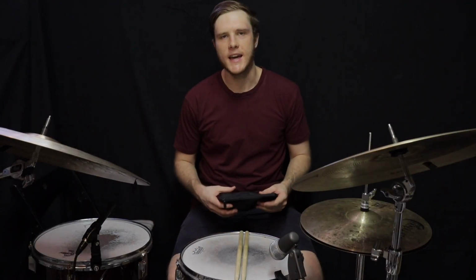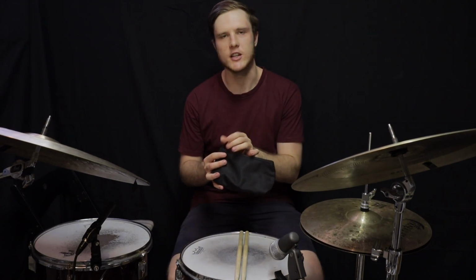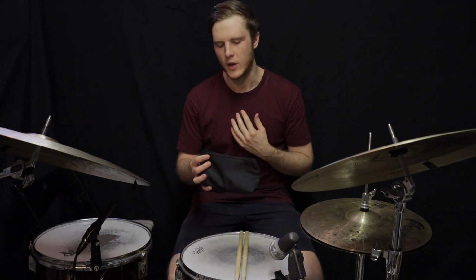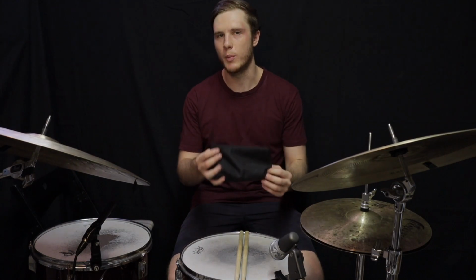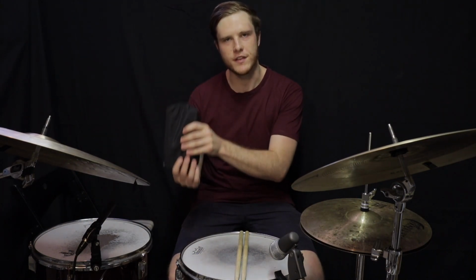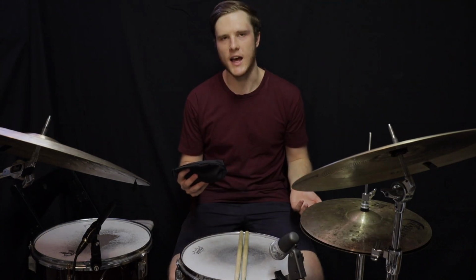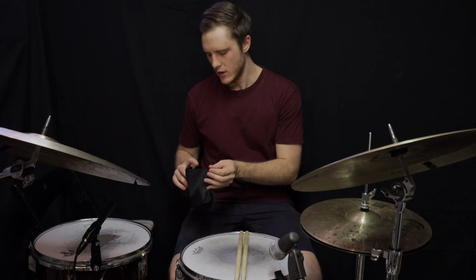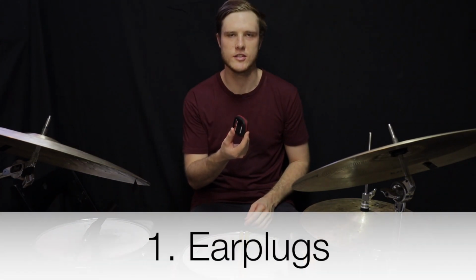So with every gig, I take with me this little bag. Now, this is just a toiletries bag. I got this for $3 from Kmart. So whatever your home brand store is, you can grab this, or you can grab a little pencil case, and you just chuck it in the flap of your stick bag, or you could chuck it in a hardware bag or cymbal bag, and this has all of the goodies in it. So that's a tip. So the first thing that you must have is earplugs.